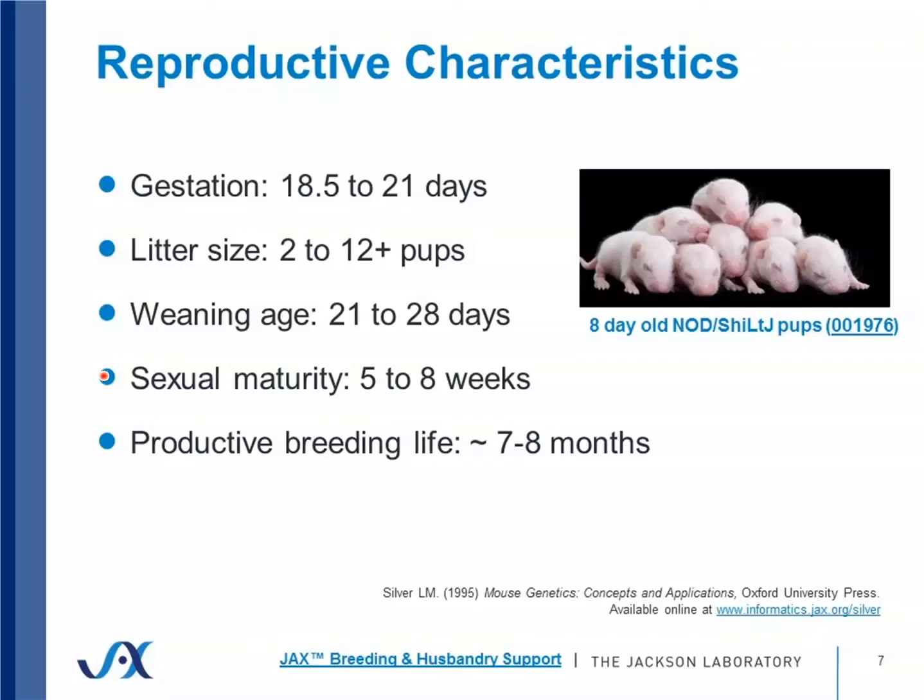The productive breeding lifespan for most strains is about 7 to 8 months, which is generally the breeding window for the most efficient breeding. For most strains, after 8 months, breeding performance begins to decline, as indicated by litters becoming smaller and less frequent. Therefore, to maximize the efficiency of a breeding colony, you want to keep all of your breeders at ages within that strain's most productive breeding window, and then retire and replace them when their age exceeds the high end of that window.